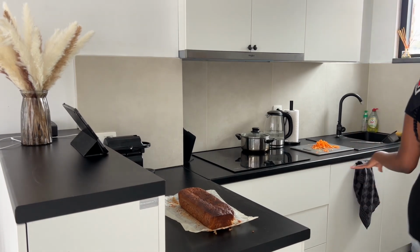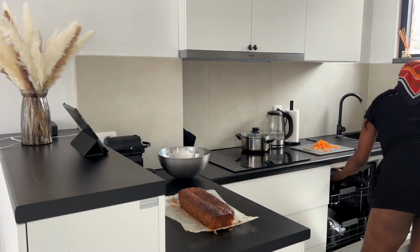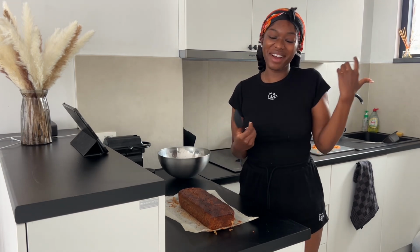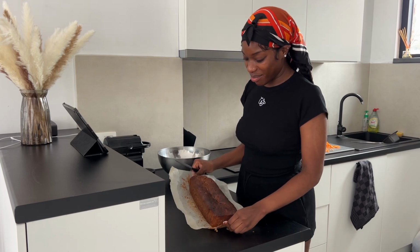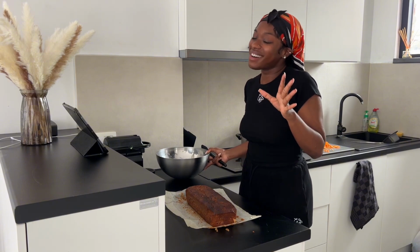Alright guys, so as you can see, I almost forgot that I had it in the oven. I was like, oh my god, it smells so good. But it is actually not burnt. It's just this part that was a bit burnt. But it's not burnt.